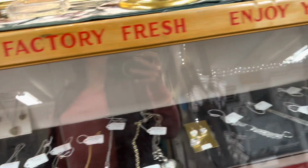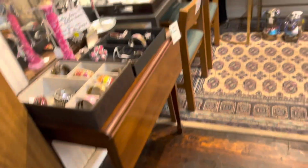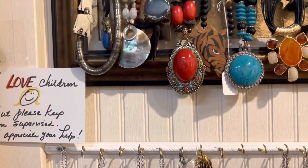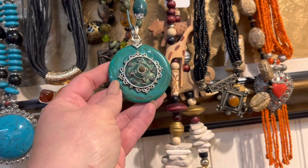Some more jewelry in another jewelry case. This booth is full of pieces of jewelry. Let's go inside this booth and take a closer look at what all they have. Quite a few necklaces hanging up here. Some of them look a little bit more modern. I really like this one. I think this is very pretty.